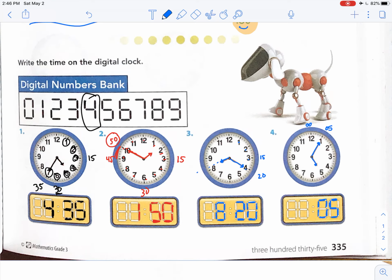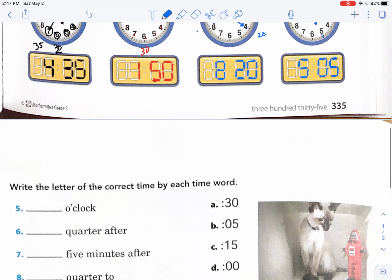And what about our hour? Well, it's almost right on the 5. It's just a little bit past the 5. So that means it's 5. So our time is 5:05. Okay. Awesome.